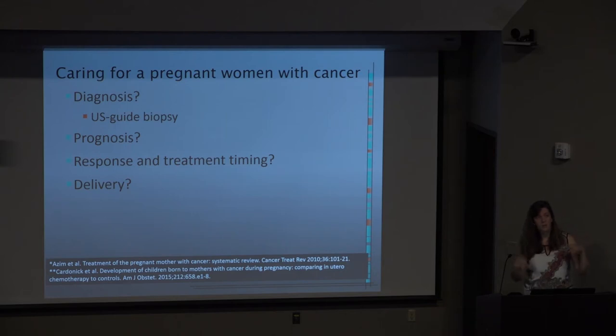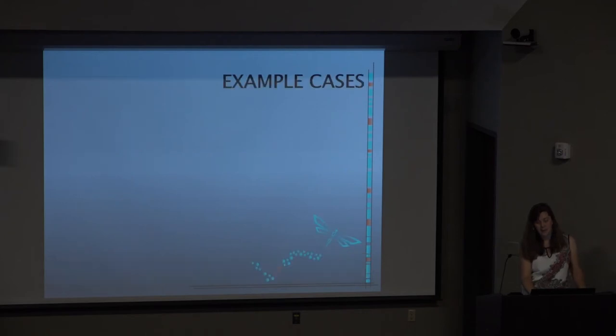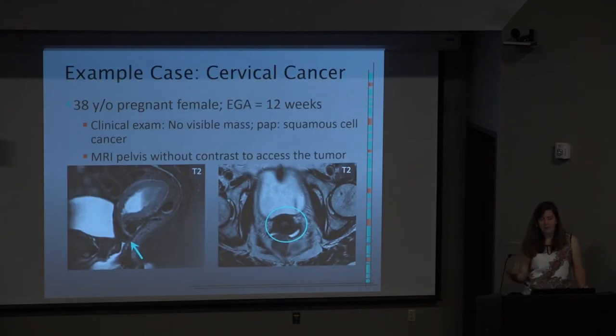And so at many time points, you might be reaching out to the radiologist to figure out what's the best timing, what's the best exam, things like that. Just a couple example cases of how hard these cases can be and how different they can be. And so this is a 38-year-old who's only 12 weeks along. She didn't have a mass on her cervix, but when they did the pap smear, there was some squamous cell cancer cells. So they did an MR without contrast.